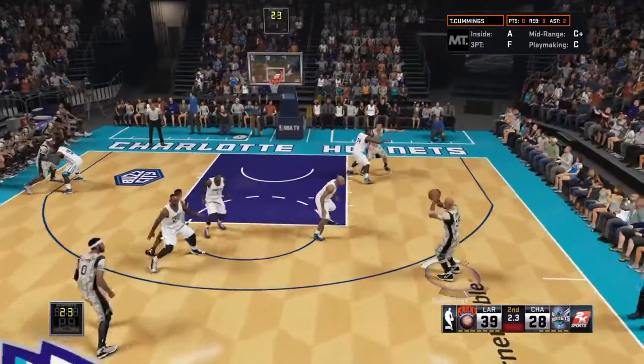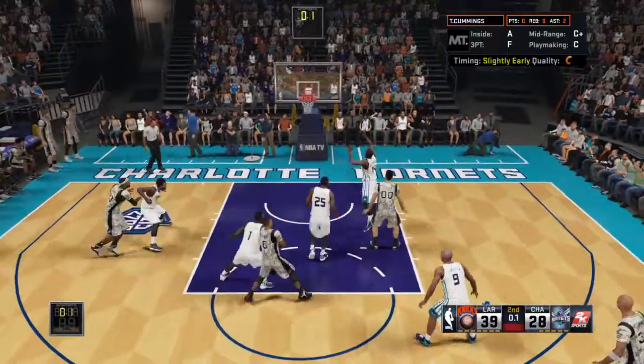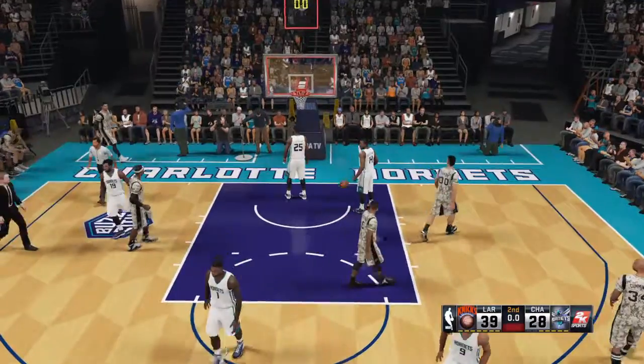Westbrook dishes to Drummond for the 3. And that does it for the first half of play.